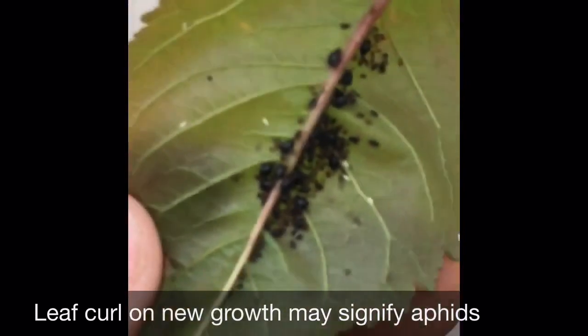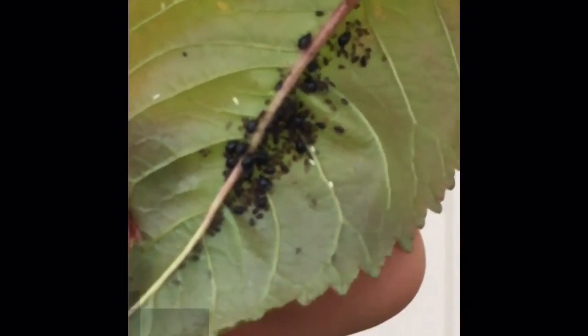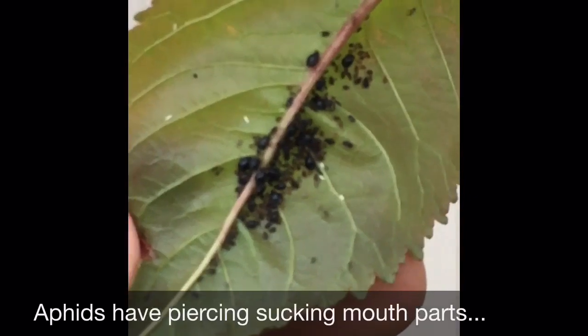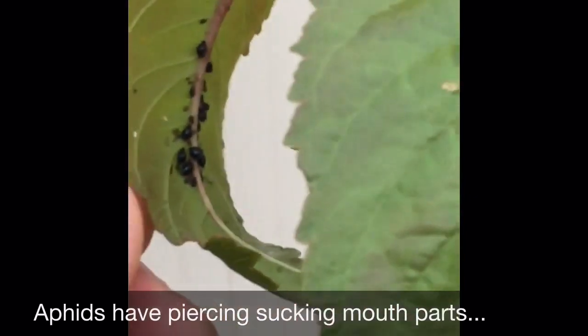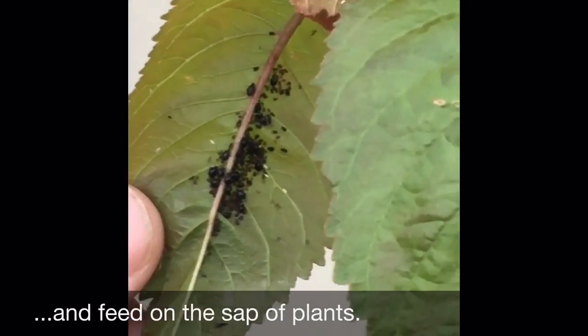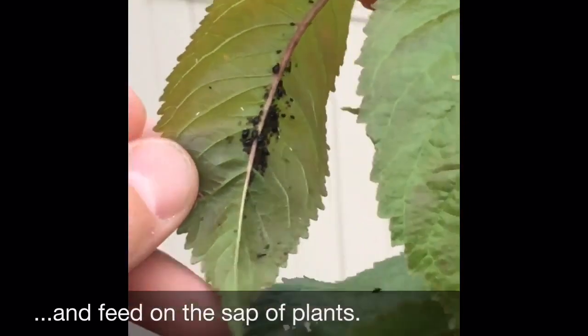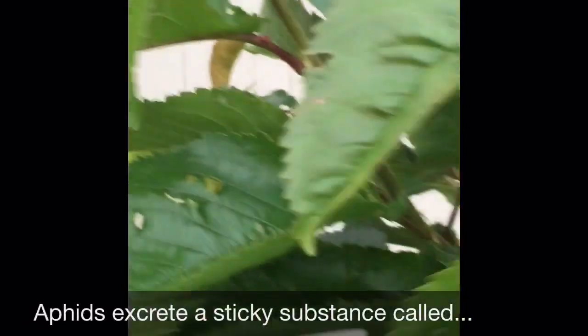you'll find some aphids. These guys are just sucking the sap out of this leaf and causing the leaf to curl and become a little bit deformed. Another sign of aphids is what you call honeydew.